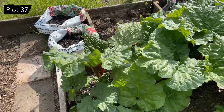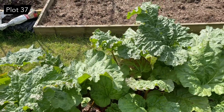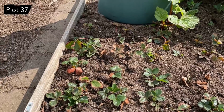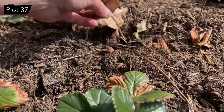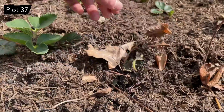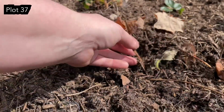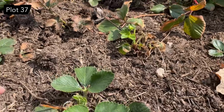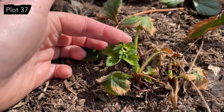So the rhubarb has finally got itself together and it's really starting to produce now. It's amazing how slow it was. This is the strawberry patch. Unfortunately, when the chickens came out, the first thing they did was race over here and dig them all out, and I didn't notice. So loads of them were buried and loads of them were just bare rooted on the soil, and we've had all this cold weather, so they really haven't done too good.